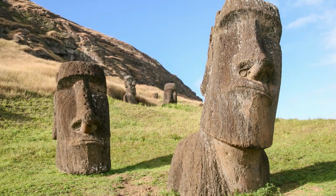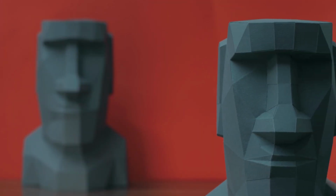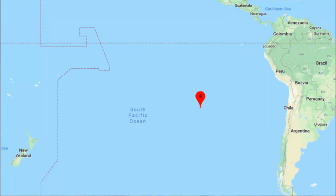Did you know that Easter Island is one of the most remote islands in the world? This is the island where you find those huge stone statues, the Moai statues. It's located 2000 miles from the nearest mainland, which is Peru and Chile. Actually, this land belongs to Chile, and it's well known for its huge stone statues called Moai. The island is only 63 square miles in size.